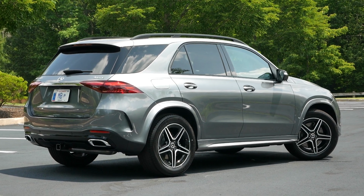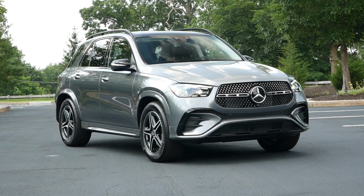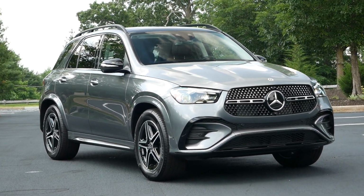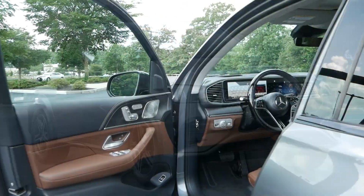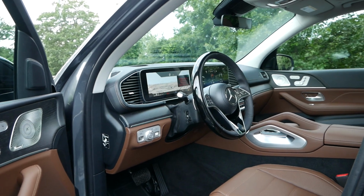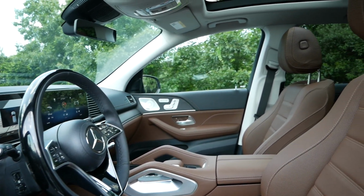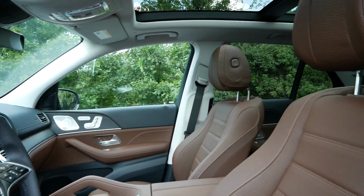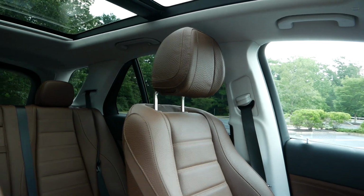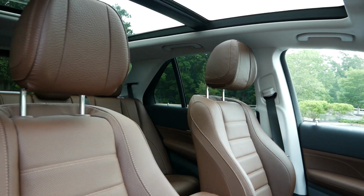For fuel economy, you're looking at right around 20 miles per gallon in the city and 27 miles per gallon on the highway, which is a marginal increase compared to last year. Stepping inside, you're greeted by a similar interior to last year, since the GLE hasn't changed platforms or moved on to a new generation. However, the features and amenities that you can equip on your 350 is really going to elevate the ownership experience of this SUV.